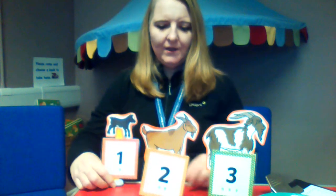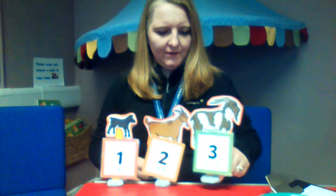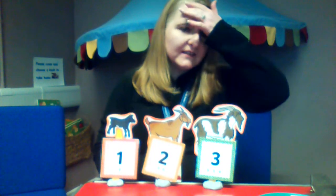I'm going to move them back to here so you can see the number and the billy goat. There we go. 1, 2, 3. Okay, so we can see the number. We can see the billy goats. We can see there's 3 of them. Now we just need enough pears. I hope we've got enough.